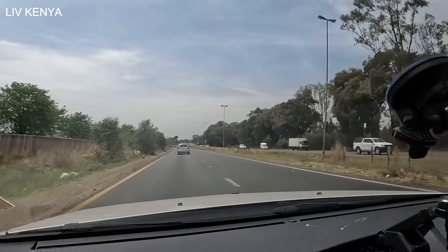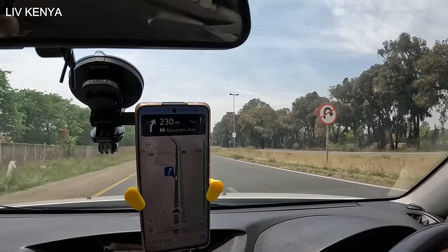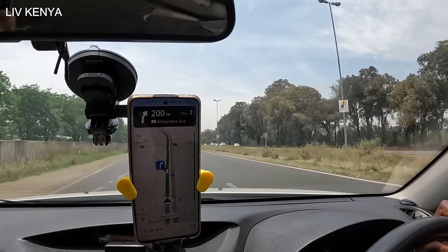And we're still going. Of course, we're using Google Maps. You see, this is our guide. Have a local SIM card and buy data, and it'll be sorted.